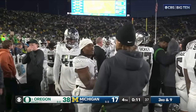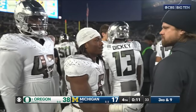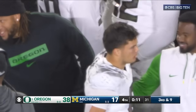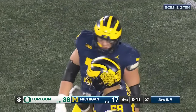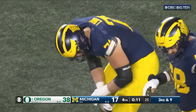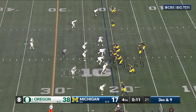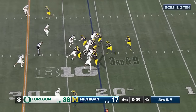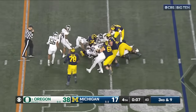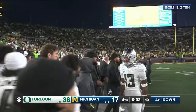Evan Lanky, hope he doesn't get hurt. Comes up limping on this play for garbage yards and garbage plays at the end of the game. Now he's limping. Yeah, we're already down a man there. Started for the rest of the year. Keep it on the ground, Donovan Edwards, and that will seal things here at Michigan Stadium.